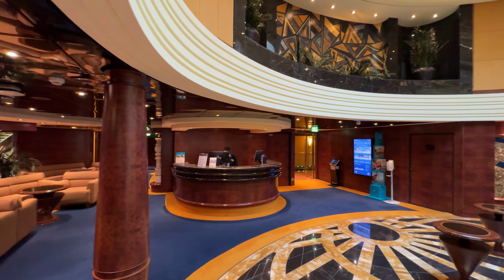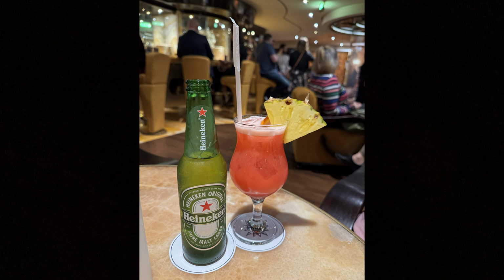So what sort of amenities do you get when you book a Yacht Club cabin? You get a 24-hour butler service along with 24-hour concierge. You get premium extra drinks, and this means any drink to the value of €14. You get an internet package included. On this ship, it is the browse internet package. So you're fine for browsing and sending messages, video call, but you cannot use any streaming services. So Netflix, YouTube, Disney Plus are all out.